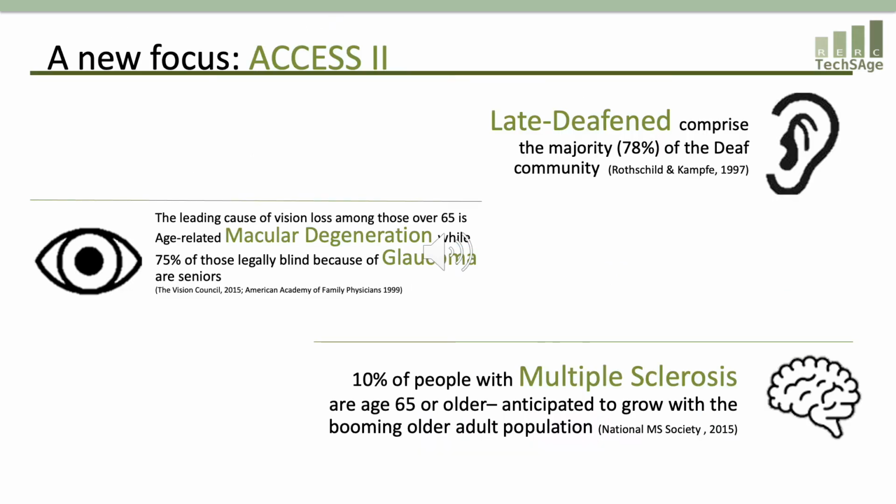The new population focuses on late deafened older adults who make up the majority of the deaf community. We define this as hearing loss after language acquisition. We will also focus on older adults with macular degeneration, which is the leading cause of vision loss for those over 65, along with glaucoma, as the glaucoma population is mostly made up of older adults. Finally, 10% of people with MS are over the age of 65, and this will be our last focus group for Access 2.